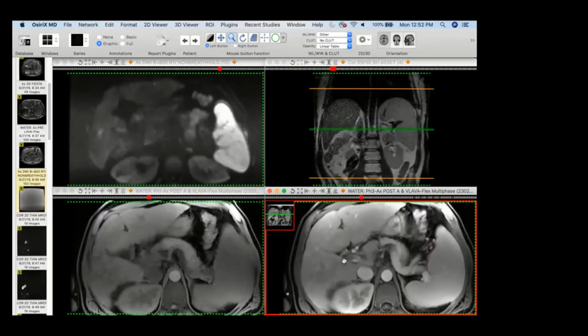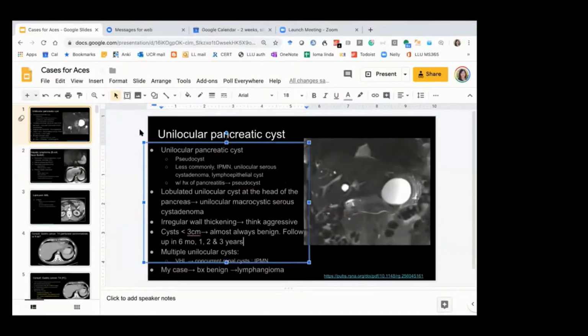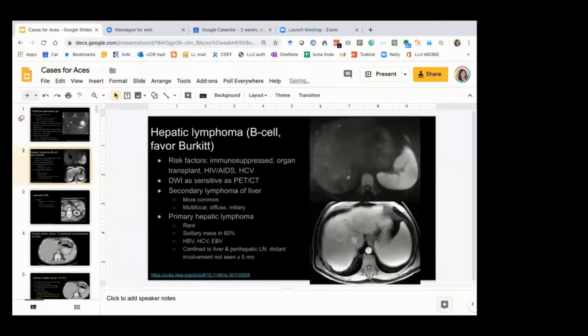So the patient went on to get a biopsy, and it came back as lymphoma. So with lymphoma, there's two types. There's secondary lymphoma of the liver, which is more common, usually multifocal, diffuse, or miliary.